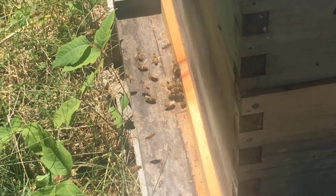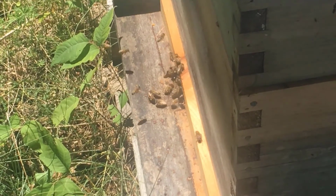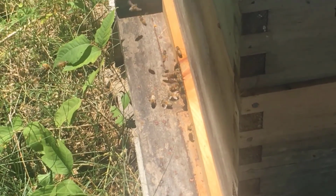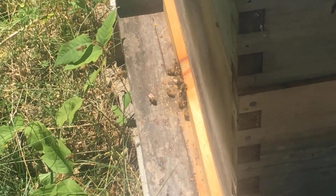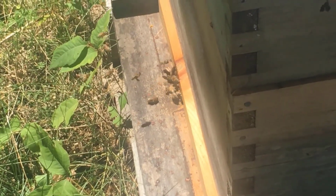I've slowed it down somewhat for you, and just watch their path as they go in, and then quickly others come out and take off to get more pollen, nectar, water, and propolis to take care of each other.